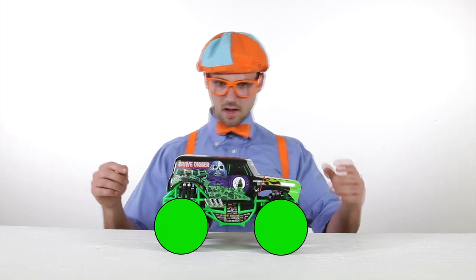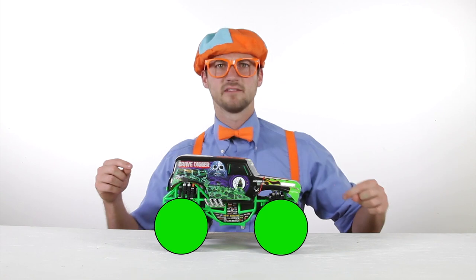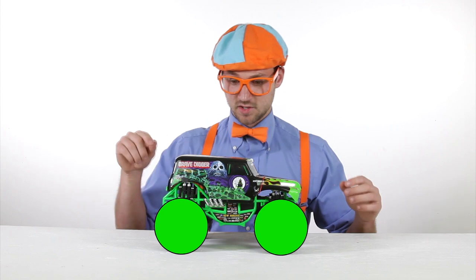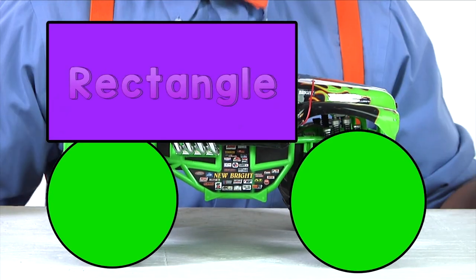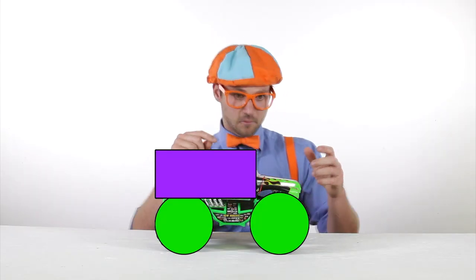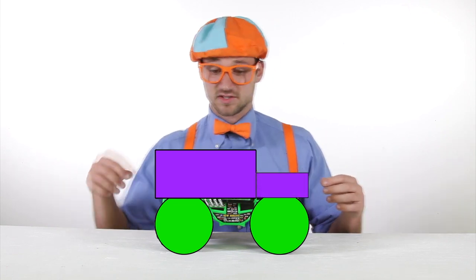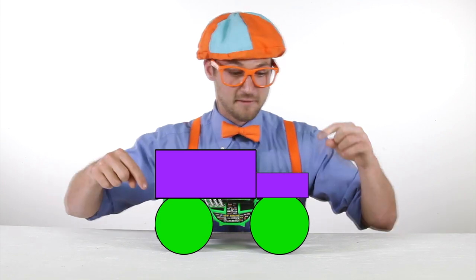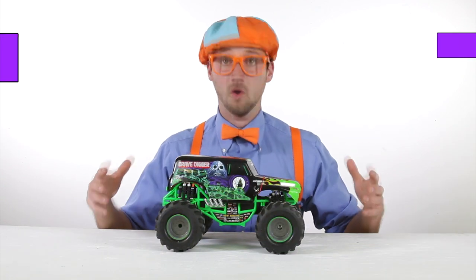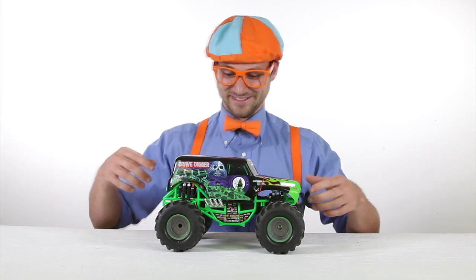Okay, and then the body of the monster truck. It's kind of a weird shape, but let's break it down into two smaller shapes, okay? So this right here, we can make that a rectangle. And then this front part where the engine is, we can make it another rectangle. So two rectangles and then four circles. You only can see two though. Whoa, I loved learning my shapes with you, with this Grave Digger monster truck toy.